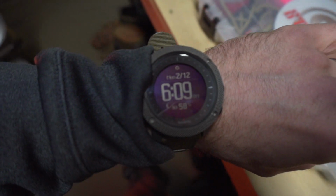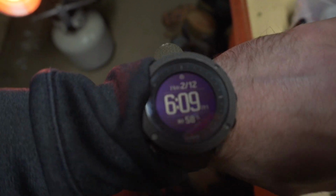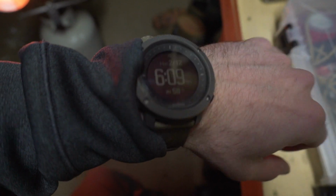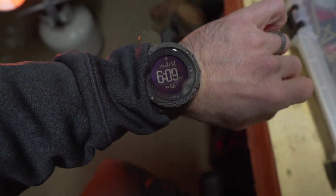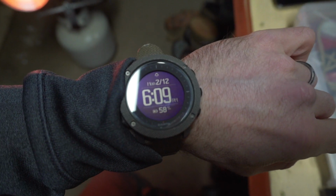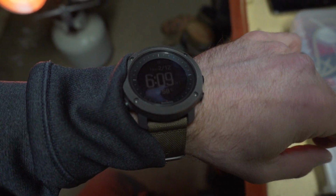I've been getting some questions also about the watch I wear. It's called the Suunto Traverse Alpha. It's a pretty sick watch, does everything you'd want. I'll try to put out a review about this watch in the future. So anybody wanting to know, that's what it is.